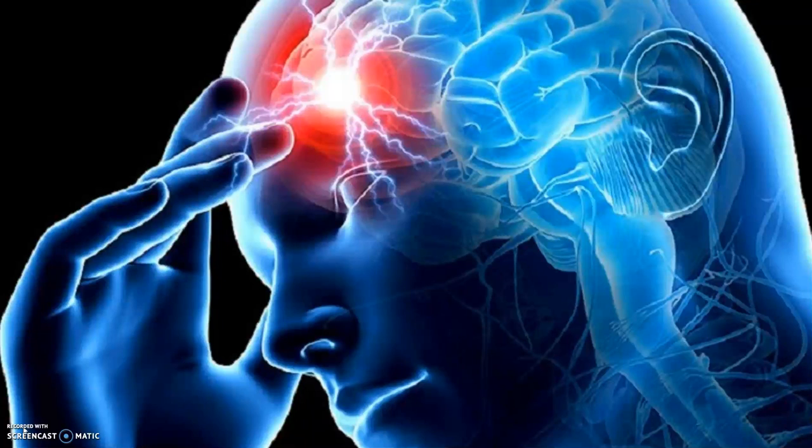So a stroke is a medical emergency that results after brain cells lose oxygen and die as a result of losing this blood. So a stroke is when the brain cells themselves die as a result of no blood flow or no oxygen to the area. So there's two types of stroke. You need to know the difference between the two. One is called ischemic stroke, and the other is called hemorrhagic stroke.